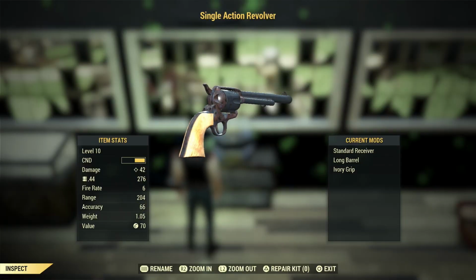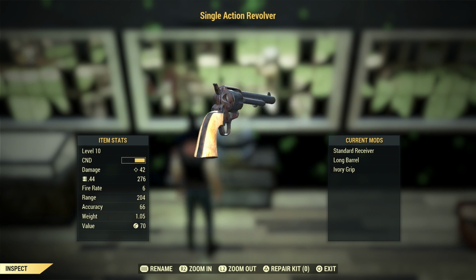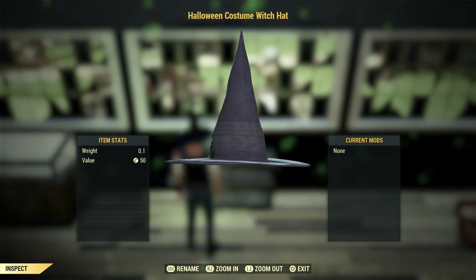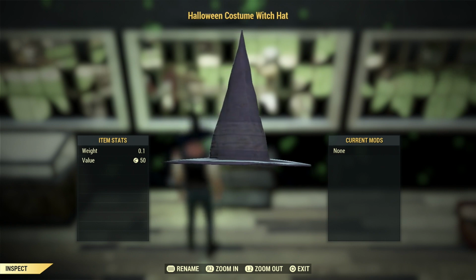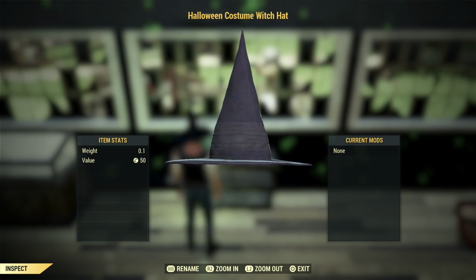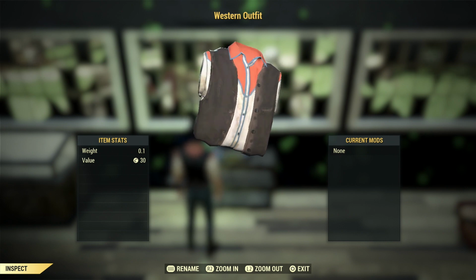You gotta have a single action revolver if you're a Western dude, okay? Let me tell you guys, you can find that at Morgantown Bank. Once you unlock that door there, it's going to take some work to get to it, but you can also get the Halloween costume witch hat as well, and you can get that on the second floor of the pumpkin house. Like I just said, you saw the pumpkin house there. We're hanging outside of that doing some trick-or-treating in the Western outfit.